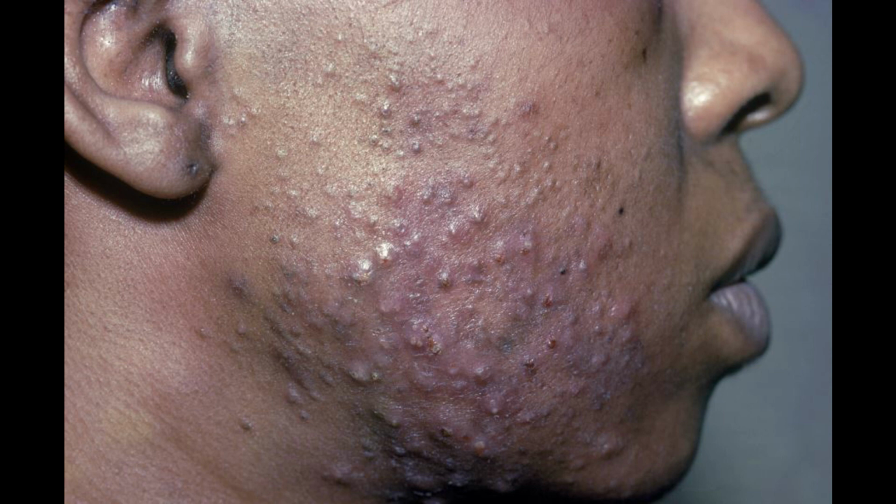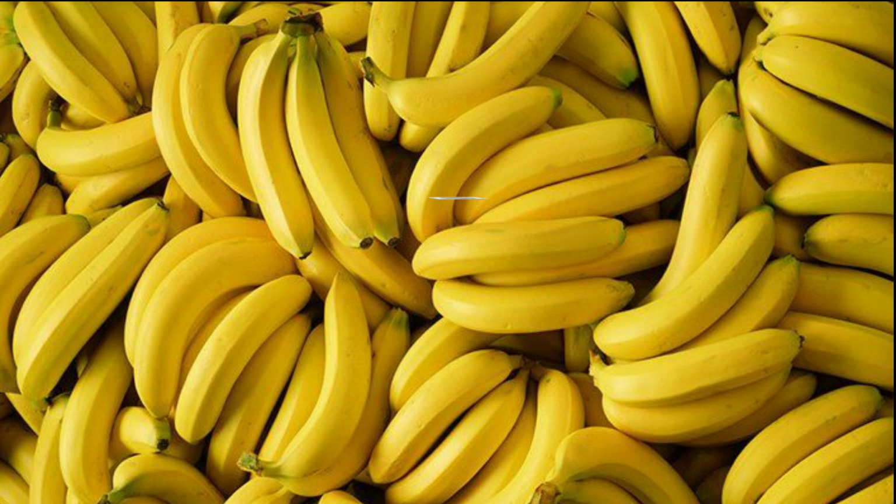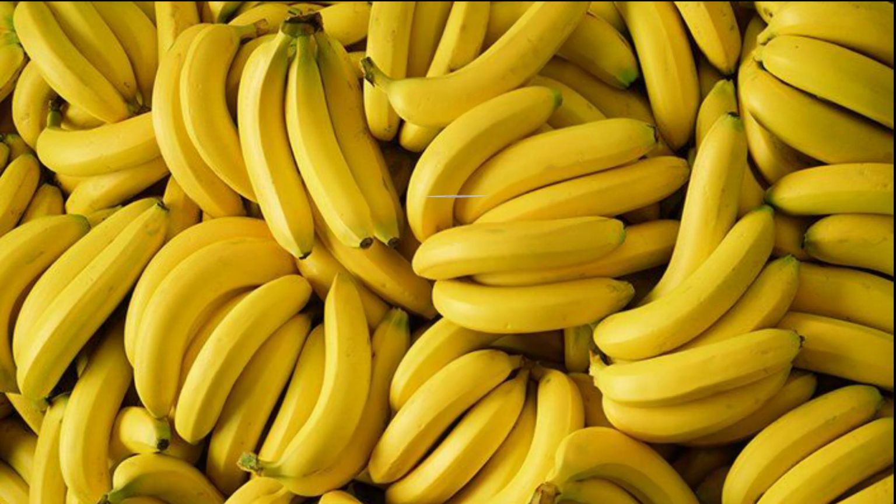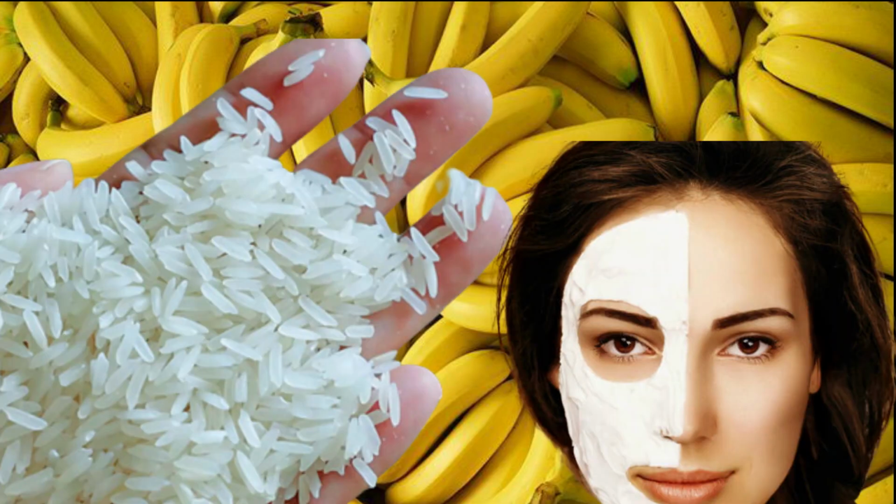I began researching on how to get rid of these persistent pimples, and suddenly I discovered this magical treatment. So today, my lovelies, we are going bananas. Therefore, if you're as interested as I am in finding out how to use banana together with other kitchen ingredients to clear your acne or get rid of your pimples, then sit back, relax, and go nowhere till after this time out. Stay tuned.